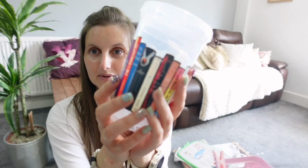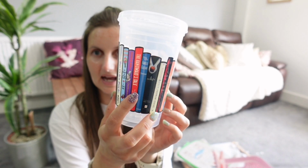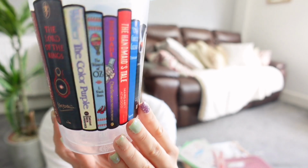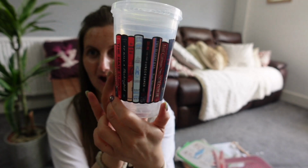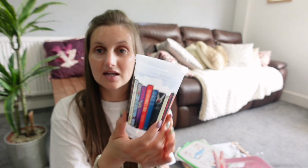My next item is this cup. So this is just like a drinking tumbler, plastic tumbler, and it's got a sticker on it that goes all the way around with loads of banned books. According to my little leaflet, every book that is on this cup is banned somewhere. It does come with a straw as well, but I'm not going to hunt for that in the box. But yeah, this would be quite useful for not spilling drinks while I am stitching.